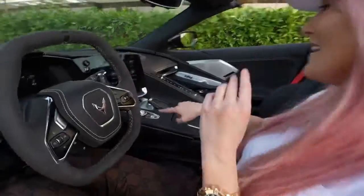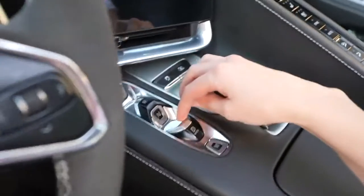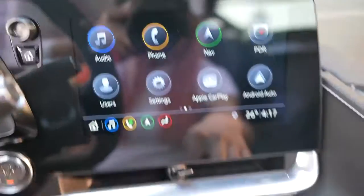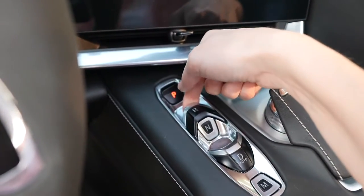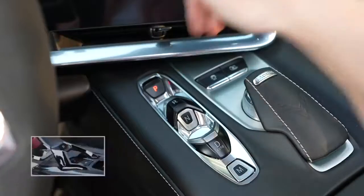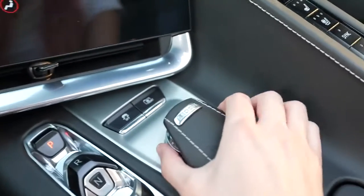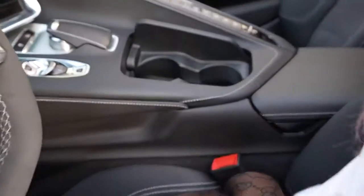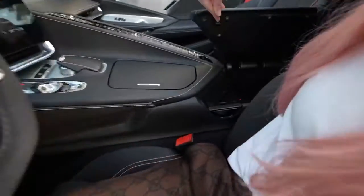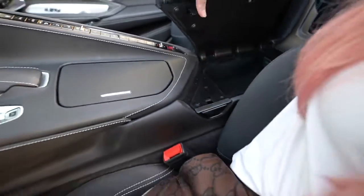Here, I really like this as well. These are your drive modes. You pull this up, and to put it in reverse, you actually pull this one up. It's like a little Lamborghini reverse one. That's what you have to do in a Lamborghini, so I really like that. And this here is your mode selector. You've got cup holders, 2 cup holders, and you've got a little bit of storage here in the middle as well. I've got my Labello lip balm.